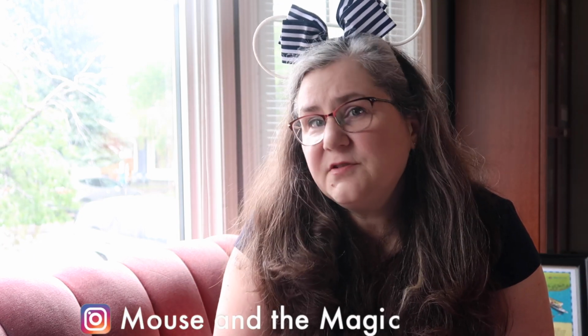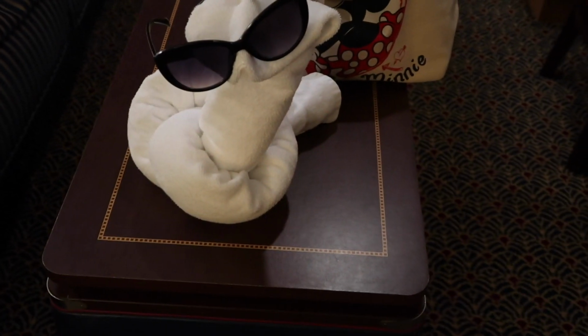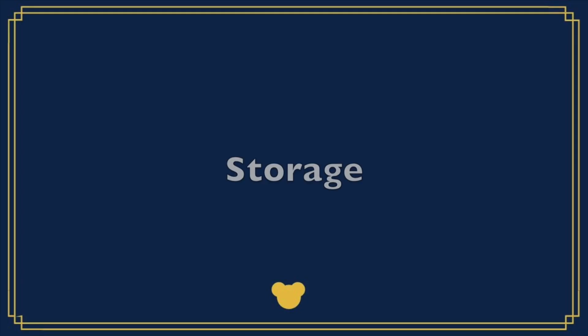There are staterooms that sleep 5 people. In this situation, you'd find the bunk beds plus the Murphy bed. There aren't as many of those, so you'll want to book early. Another great thing is our epic towel animal. Hello, towel animal. I believe you're a snake wearing my sunglasses today.